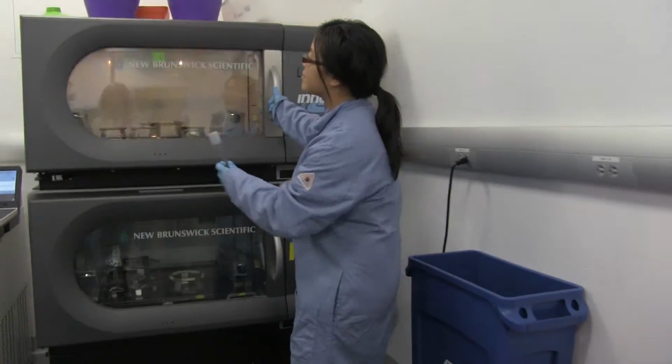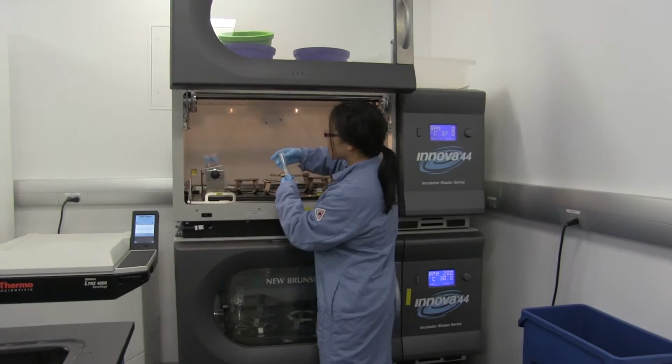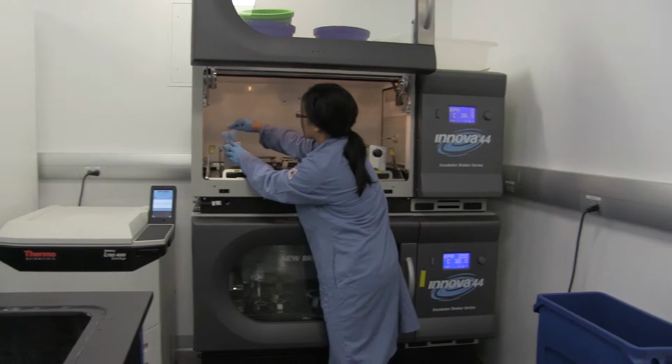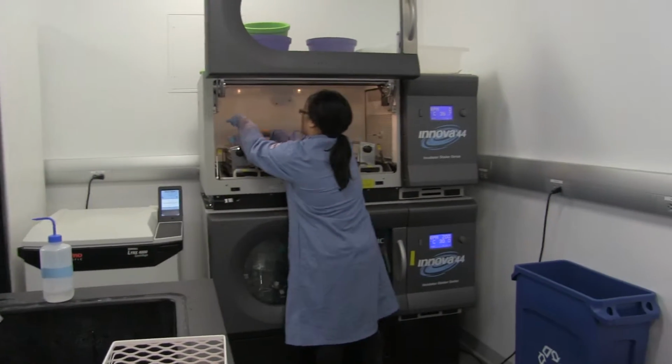In the lab, there's a giant shaking incubator that I use all the time to grow up my cell colonies. So whenever I grow up startup cultures, I'll put them in overnight, and it's this huge machine that's kept at 37 degrees, and it just shakes my bacteria and helps them grow.